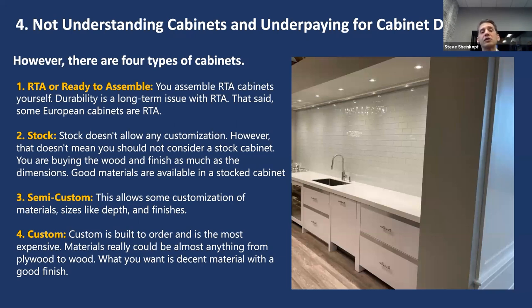That said, RTA, or ready to assemble, is not something you want to do if you want to stick around a long time, because it's typically particle board and doesn't last. I've seen RTAs where the finish was almost stapled up. Over time, that's just going to come off. So if you can stay with semi-custom or stock, you can have better availability and it'll cost you less.